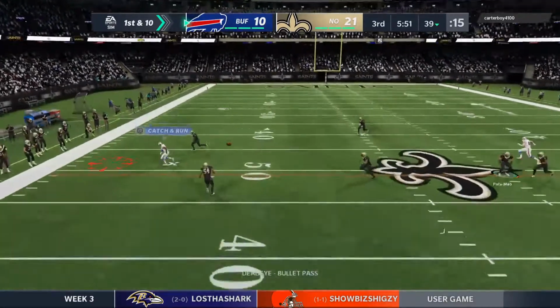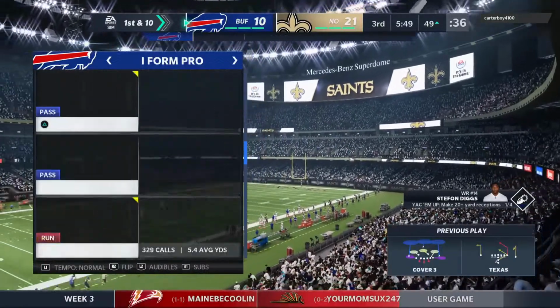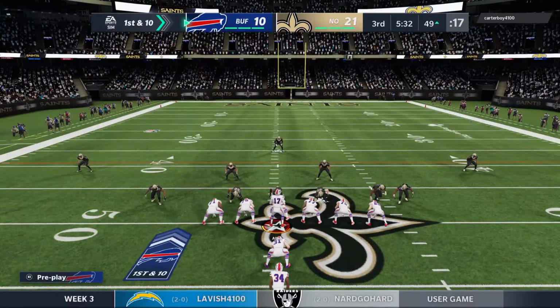On first down, Allen. And he will find his man on the outside. And he'll take this to the other side of midfield before going out of bounds. 5 catches for him in that first half, and that's number 6 that we just saw, and also a first down.